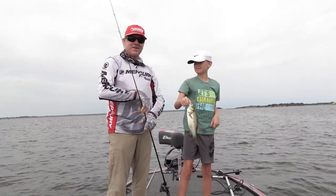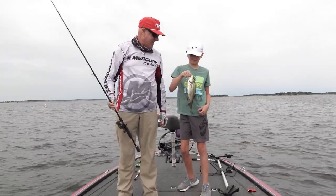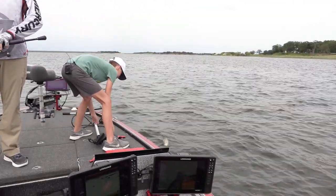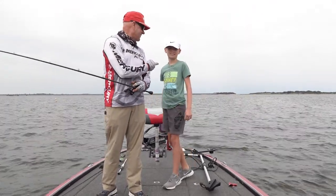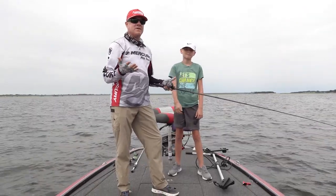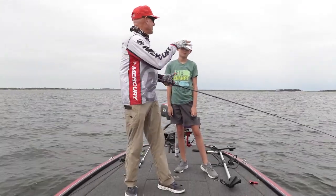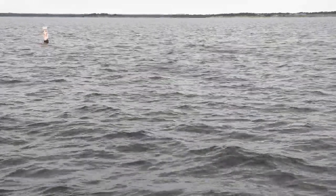Give me some knucks. Welcome back, everybody. We've made it out. You can toss him back. We're not keeping him today. We made it out on Lake Somerville. This is Callan, my grandson. And so we're fishing for white bass. And we actually saw a few fish. Did you see all those fish schooling? Yeah. They were just, do you know what they were doing?